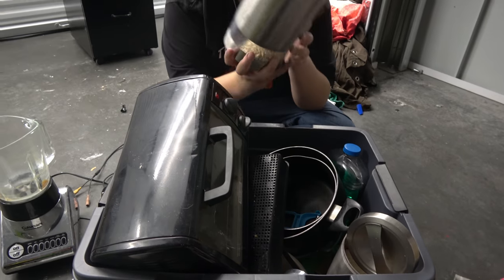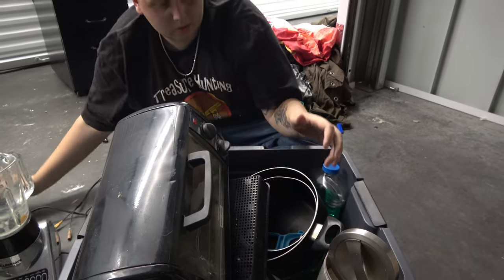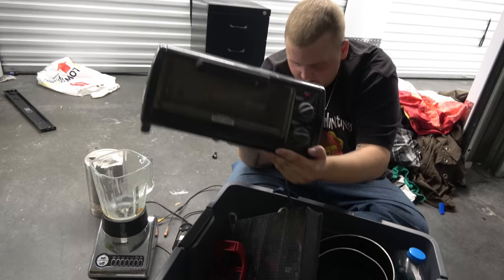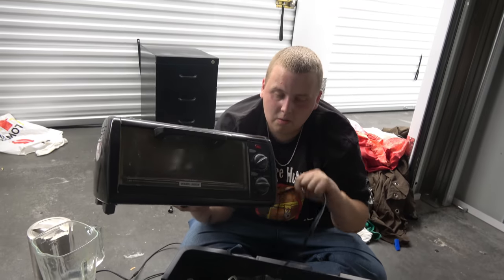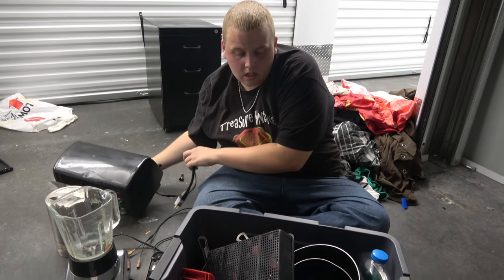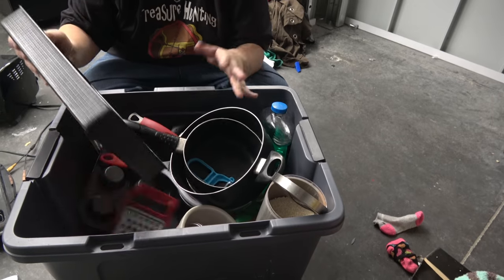We have this one, it's full of like cornflakes or something. Oats. This nice little toaster oven here. Again, all this stuff's dirty and used, but when we clean it up, I guarantee this is about $30 to $40. I mean, all the stuff in this tote together will sell for about $30 to $40.